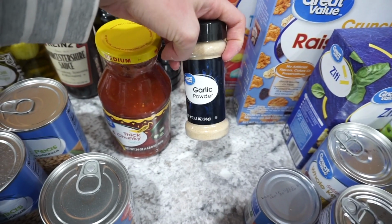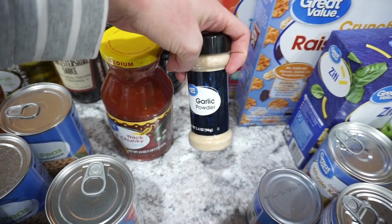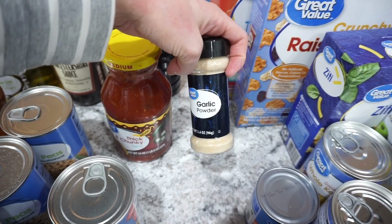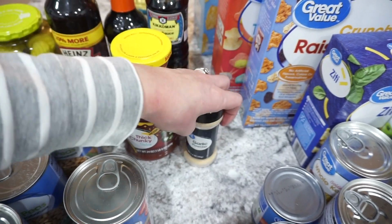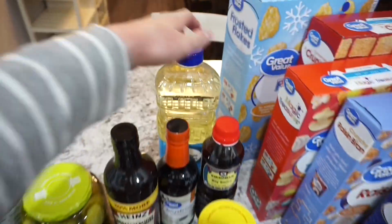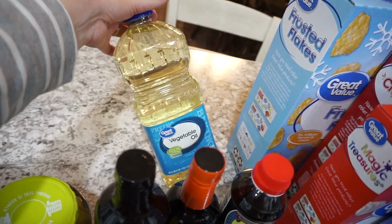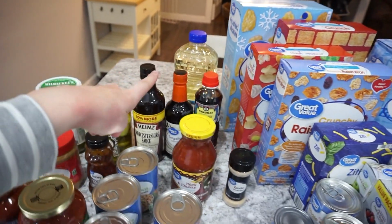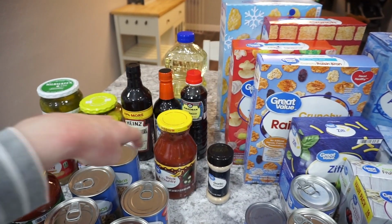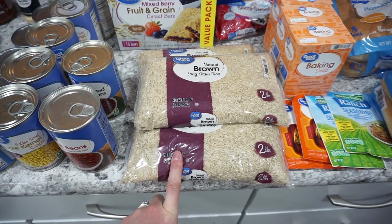And then I got some garlic powder. We go through this constantly. We go through one of these seriously in like less than a month. I put garlic powder in pretty much everything. It's definitely a favorite for me when it comes to cooking. And then I also grabbed this big thing of vegetable oil. We just went through our last one because we made some beignets over the weekend and we fried those. I also stocked up on some brown rice.